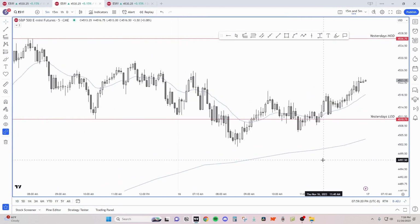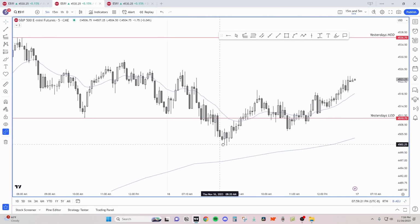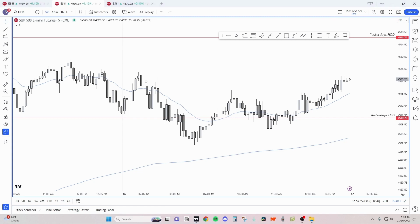So yeah, right now we are about here, the reversal. We got the leg 1, leg 2, leg 3. Leg counting is difficult, but it works. I keep doing it.